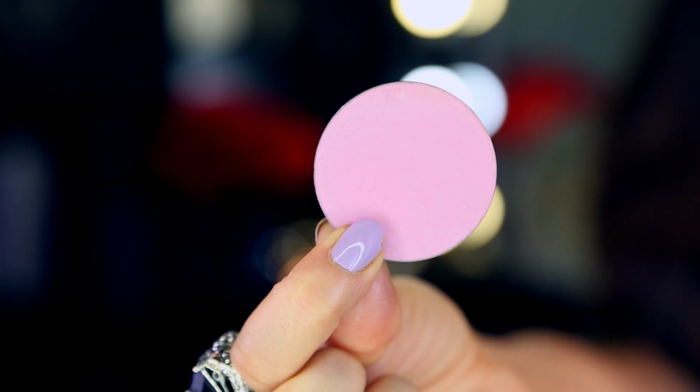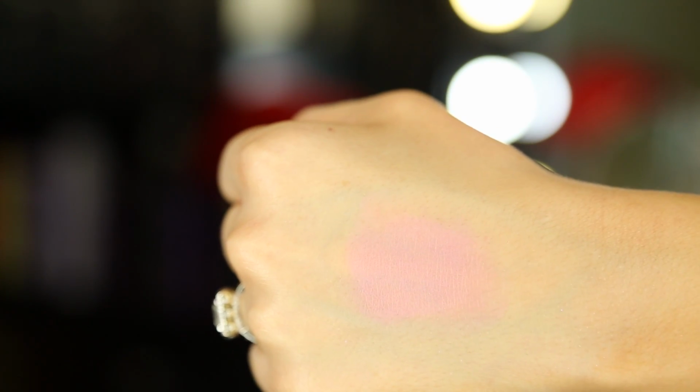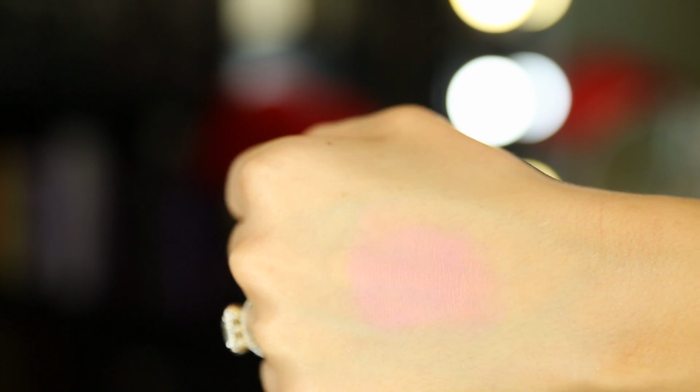I've only worn this once, but I do want to share with you guys if there are those of you out there that love this kind of a look. It's not personally my favorite. I actually use this as eyeshadow more so. However, I did play around and I put it on my cheeks the other day, so technically I've worn it twice, and it is pretty. If you do it with the right look and you pair it with the right colors, it is really beautiful.